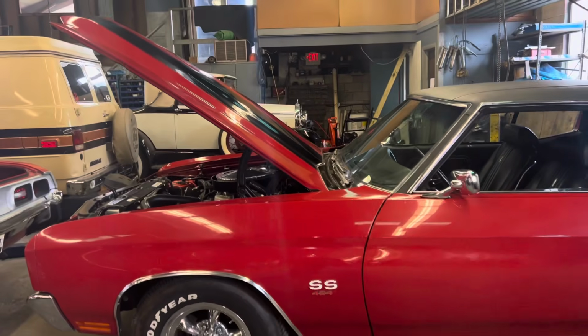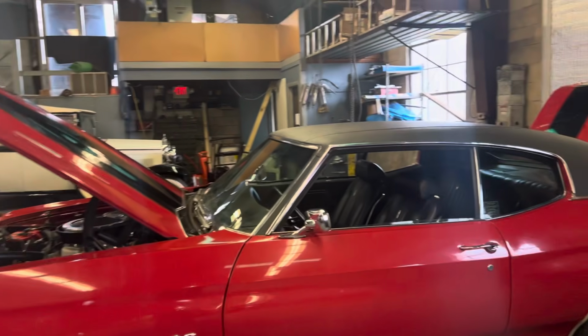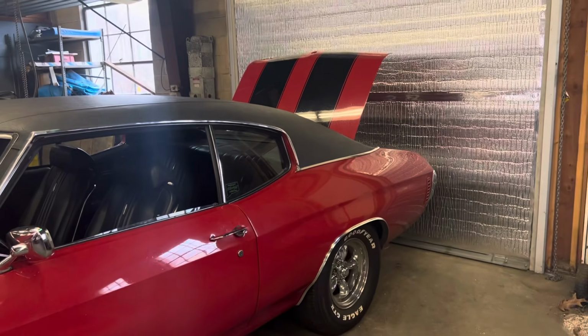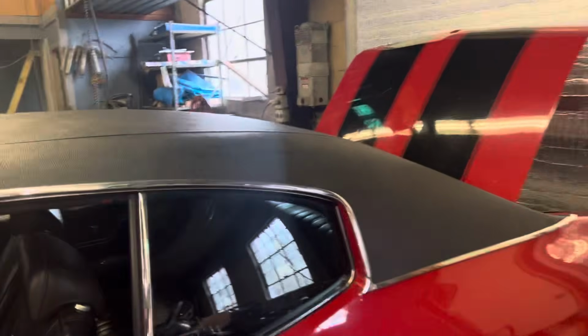SS454s on this side, which have been changed. They were 396. The body on the car is really, really nice. I think one quarter panel has had some repair or a patch, and the other side is factory. So let's go into the interior.